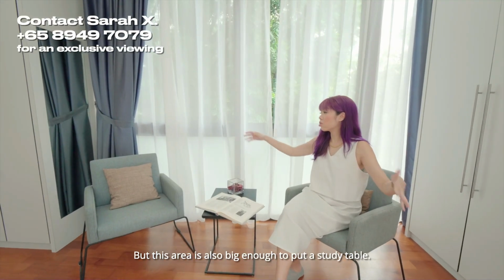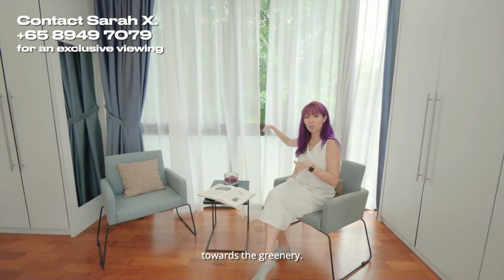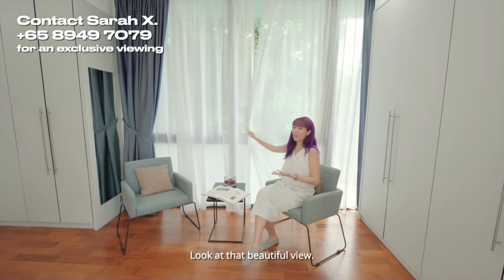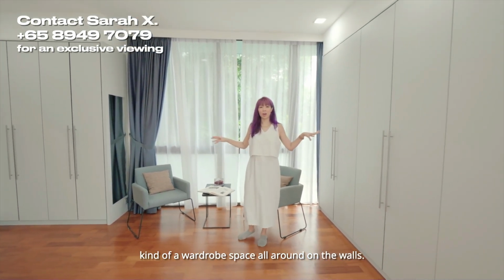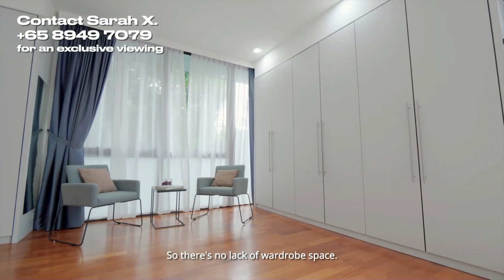But this area is also big enough to put a study table. You can put a study table facing outwards towards the greenery because this is a green view. Look at that beautiful view. And we have very nice walk-in kind of a wardrobe space all around on the walls. So there's no lack of wardrobe space.